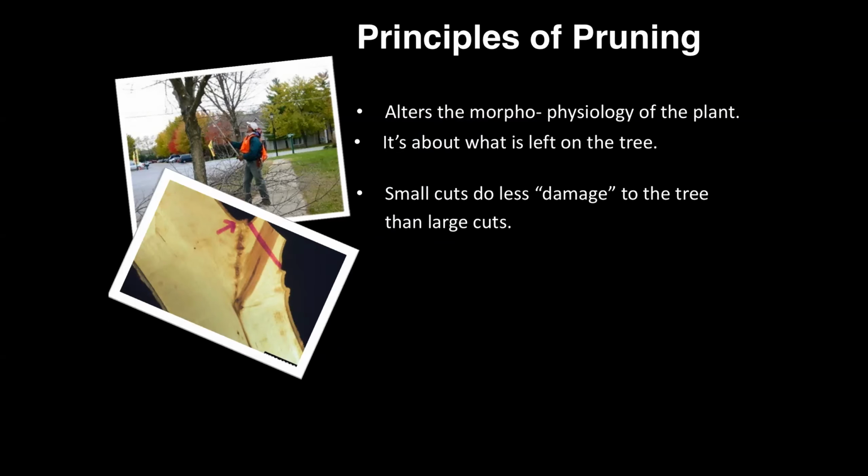It's also important to know that small cuts do less damage to the tree than larger cuts. Younger trees have an increased amount of sapwood and are more effective at sealing or healing these pruning cuts or wounds than trees that require larger cuts. The older the tree gets, the harder it is for it to heal from these pruning wounds. And we'll discuss a little bit more about that later on in the presentation.